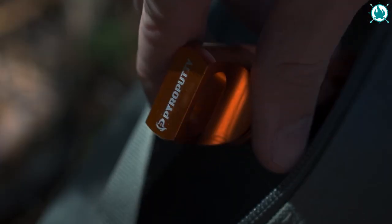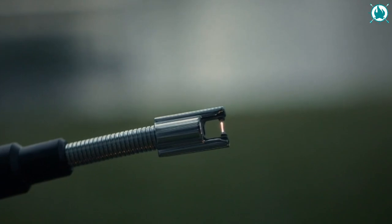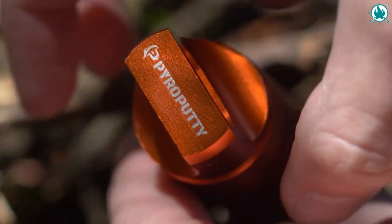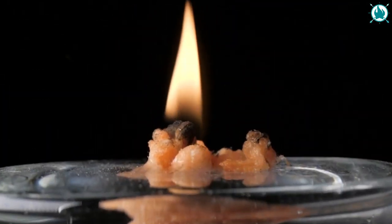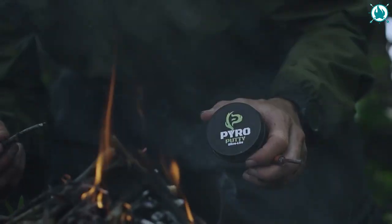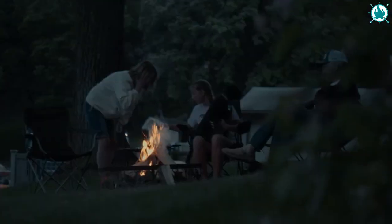The manufacturer ignited innovation with its rechargeable dual arc lighter. Quick ignition is guaranteed with this proprietary putty. It's pliable, sticky, and completely waterproof. So stick it on logs, torches, or tinder, and watch the flames just dance to life. The price of this spark is $15.